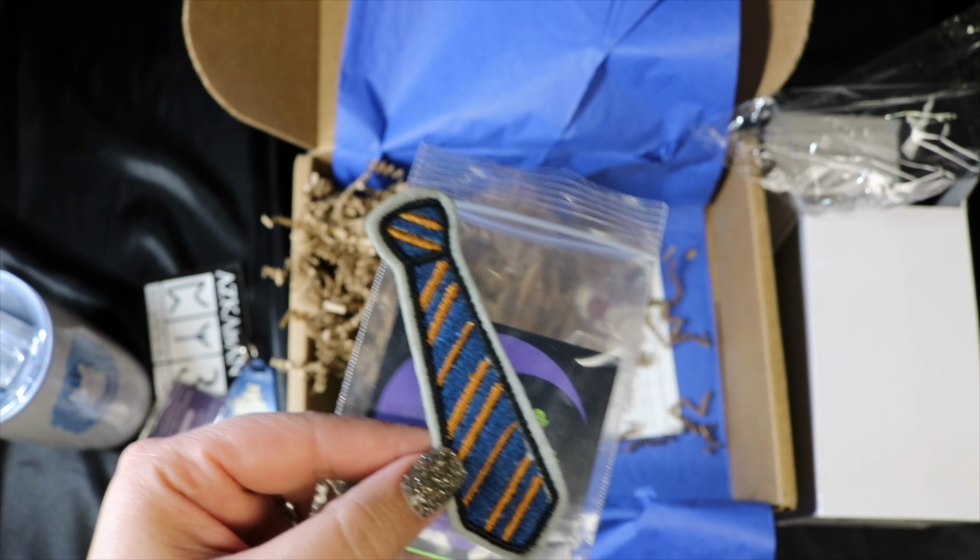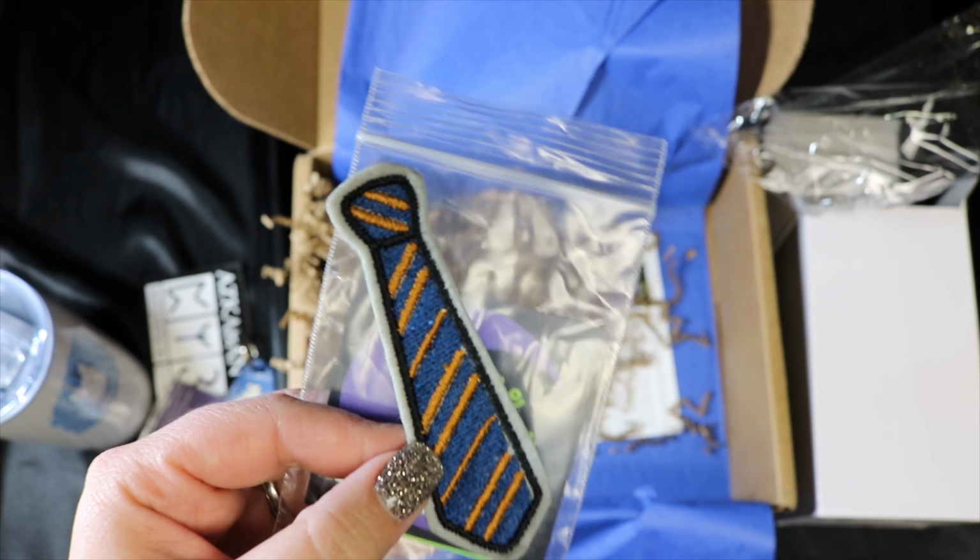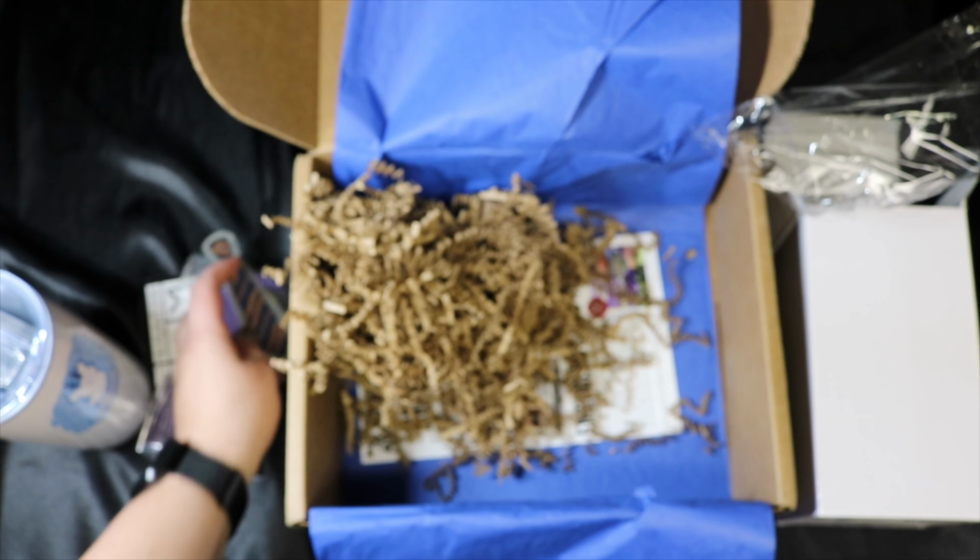I'm not sure what I'll do with it yet. I have a backpack that I have some different patches on, so I may end up adding it to that, but that's really, really cute. All right, and that might be it.